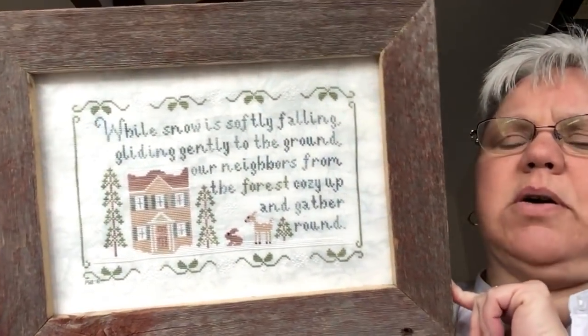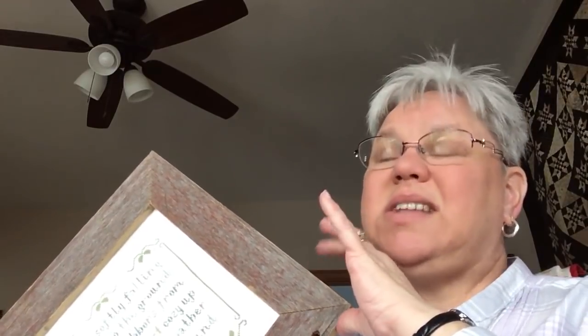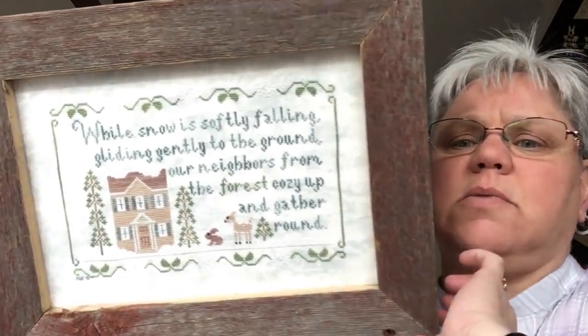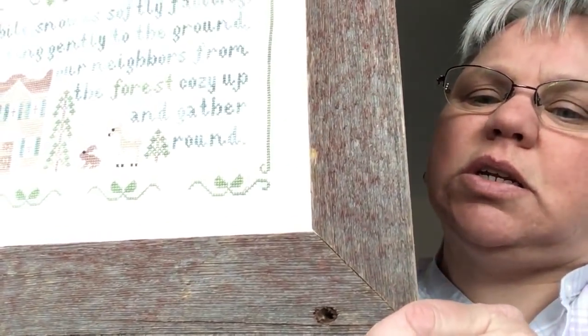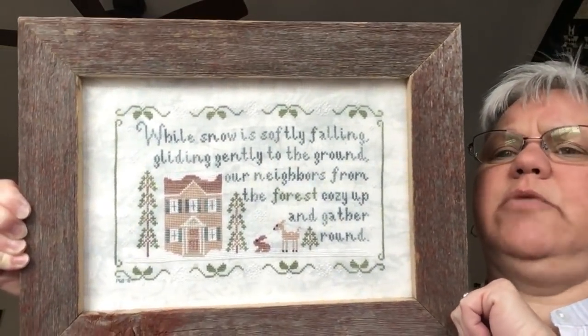I put it in a barn wood frame. One of my quilt shops in the general area also has wool, applique, wool, and whatnot, which is not uncommon in quilt stores anymore. And one of the things that they sell is quite a collection. This is just, it's a hole. It looks like it's a discoloration, which of course it's a hole. They have quite a collection of barn wood frames.